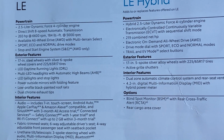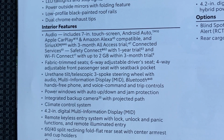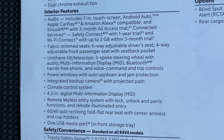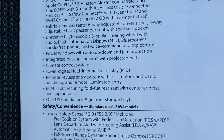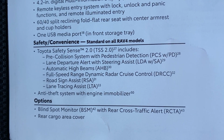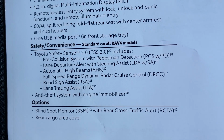See exterior features. The standard audio is the 7-inch screen. I'll tell you more about that. One USB media port. That's the difference between the LE and the XLE. And then as far as options, blind spot monitor with rear cross traffic alert, and the cover for the back are things that you could add in. This one has blind spot.